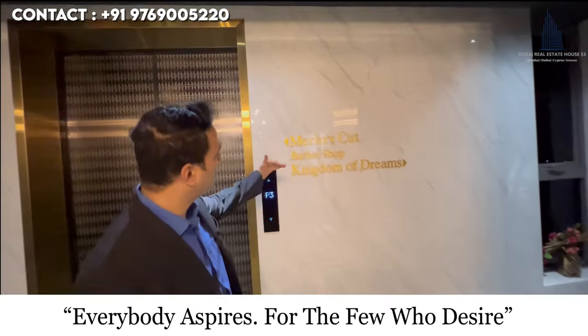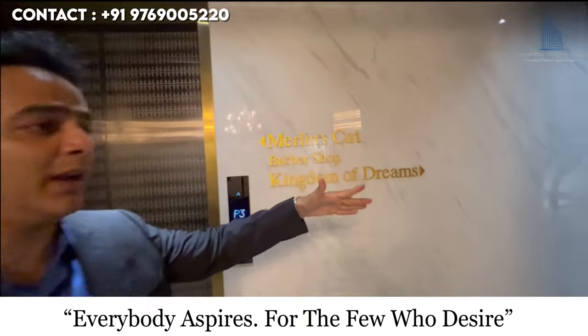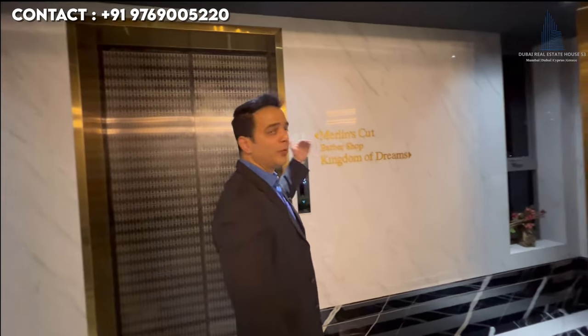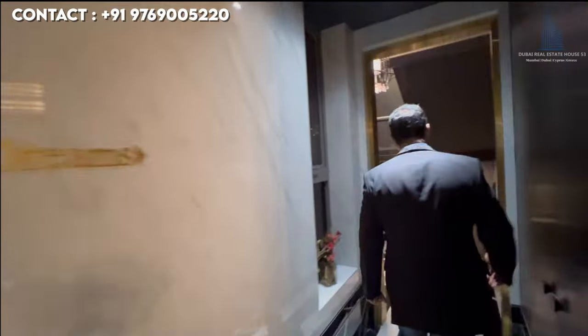Yeah, so here we have the Merlin's Cut. You have your own salon, your barber's shop. Then you have your Kingdom of Dreams. So we'll move to the Kingdom of Dreams first and then to the Merlin's Cut, the barber's shop. I'll take you around to give you an understanding of what it has to offer. So here we go.